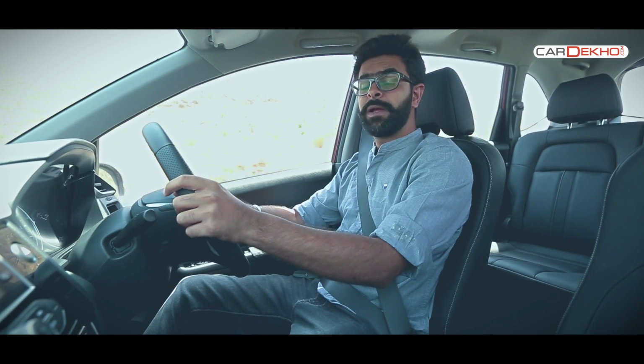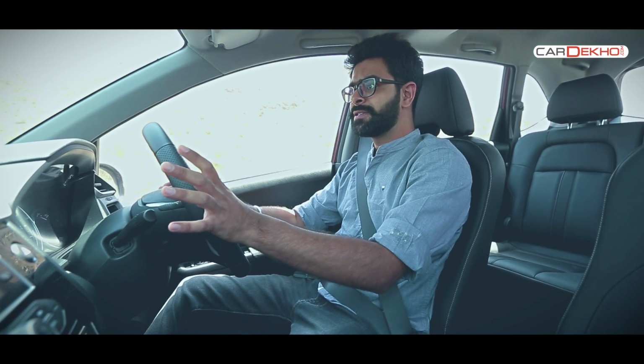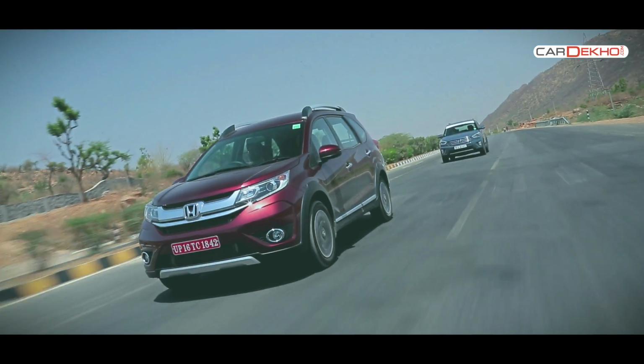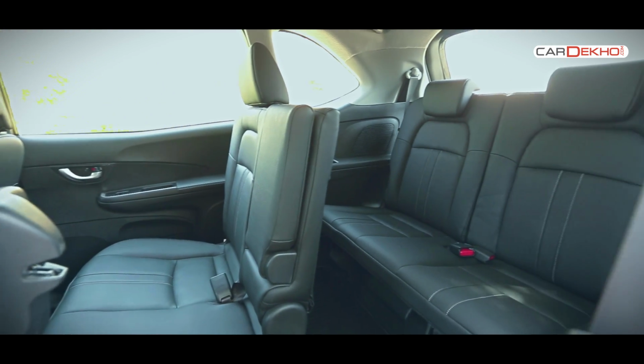Despite sporting a stiffer suspension, the ride on the BRV is quite impressive, although it just isn't as good as the Creta. Go a little faster and the bumps start seeping into the cabin, especially for the passengers at the back. Occupants seated in the third row get tossed around, especially over continuous undulations.